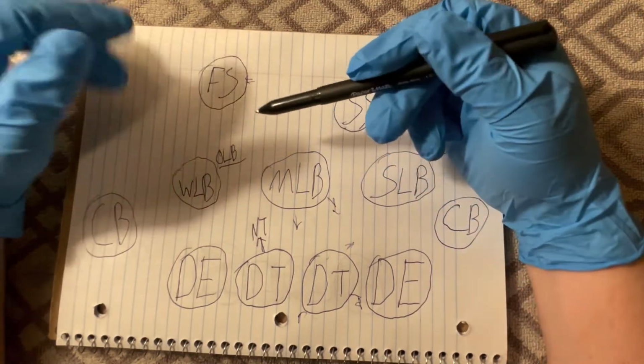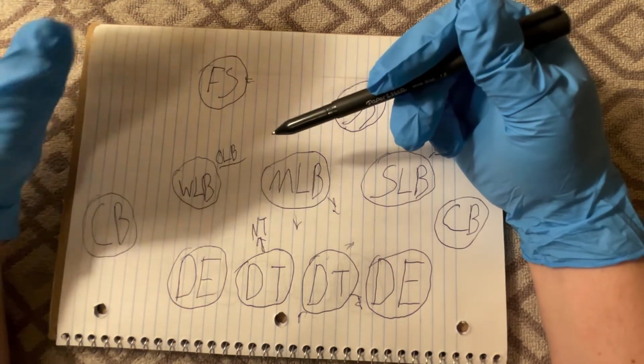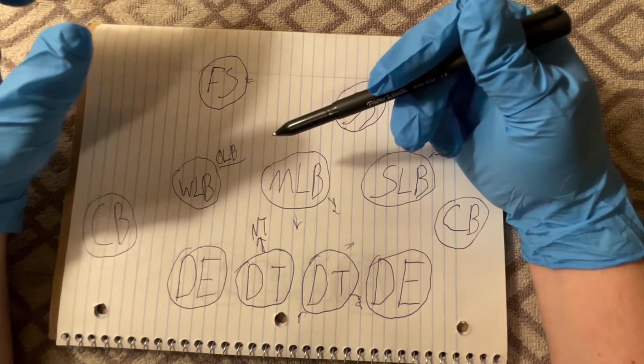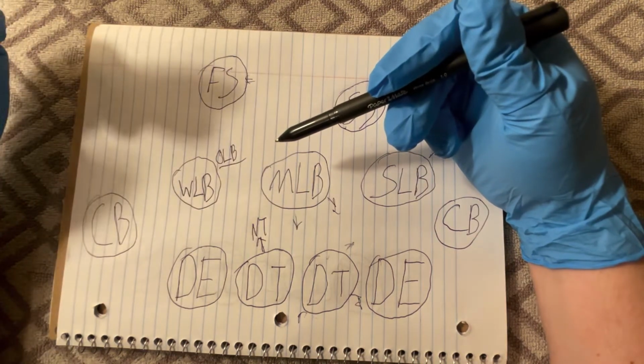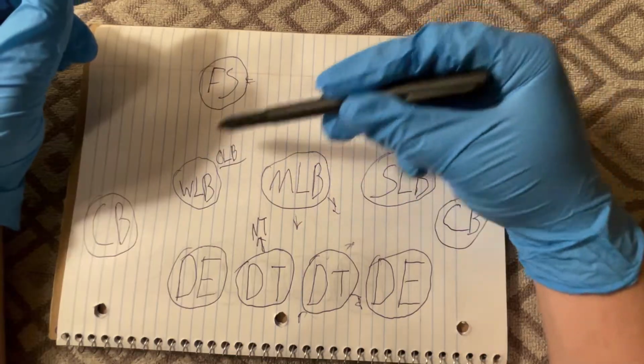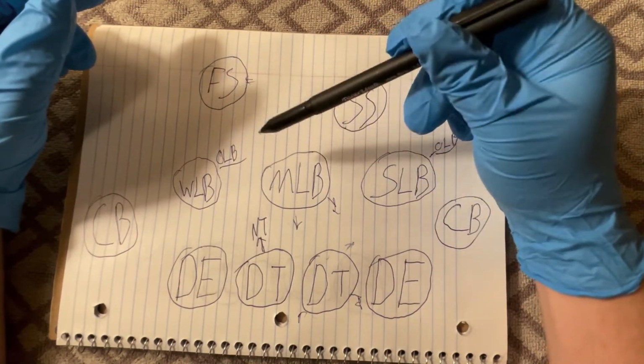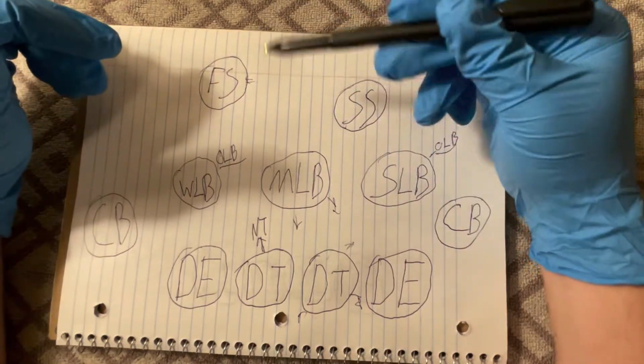So free safety was a lot of fun. A lot of the time for me it was just cardio, because I didn't get a lot of tackles. It was a very small school, so I played two positions, and I didn't want to screw myself up for when I played running back.